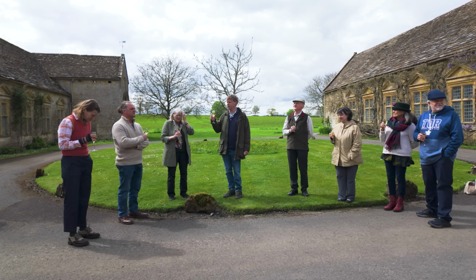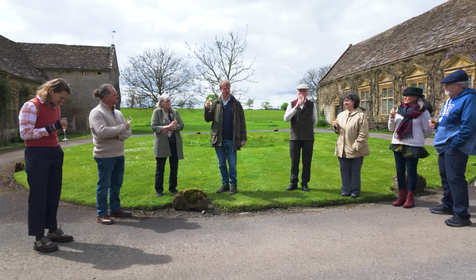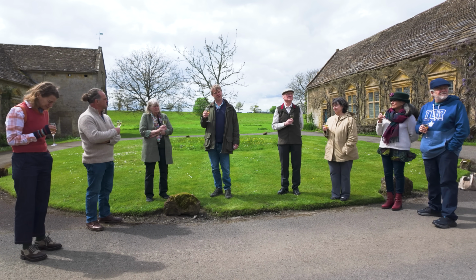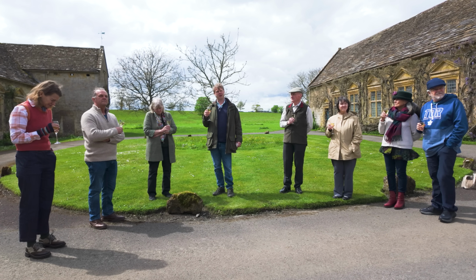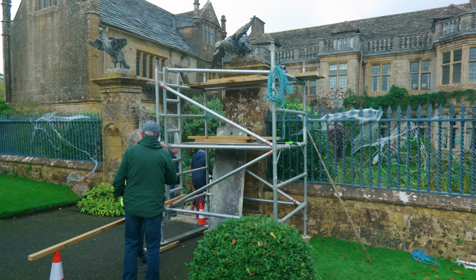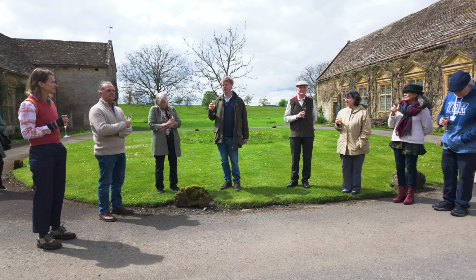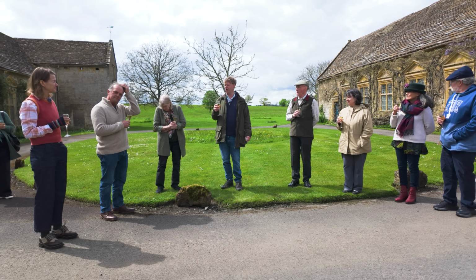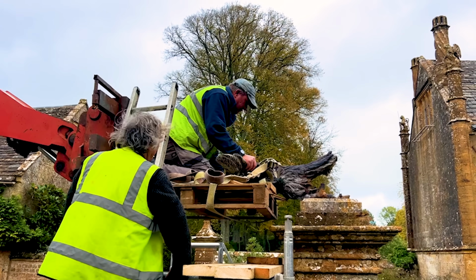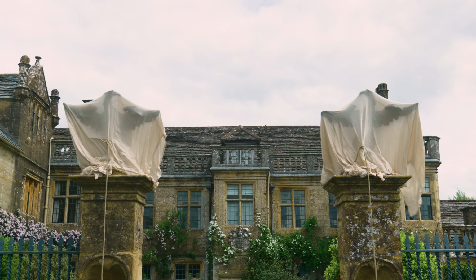There was an amazing thunderstorm. I don't know if you remember that night, but we came down in the morning and it had been pouring with rain, which it does frequently these days. And we discovered that the right-hand eagle had leant forward on his perch and was looking really precarious. And of course, the gardens were still open at that time. So we instantly got a scaffold together, and we thought, oh my goodness, there goes all of 2023's restoration budget on one eagle. That was until we got up on the top of the scaffold and discovered that the second eagle was in exactly the same precarious state.